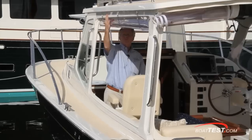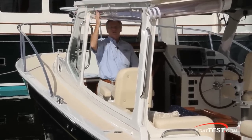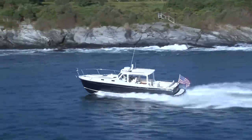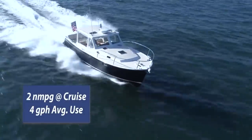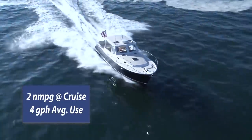Fully opening windshields and side curtains give you that invigorating wind in your face feel on nice days. Yet in the worst of weather, you shut the windows, roll down the side curtains, and turn on the heat. Own the smartest boat of its size, 2 miles per gallon when cruising, and 4 gallons per hour for average use. 36Z is a unique design.